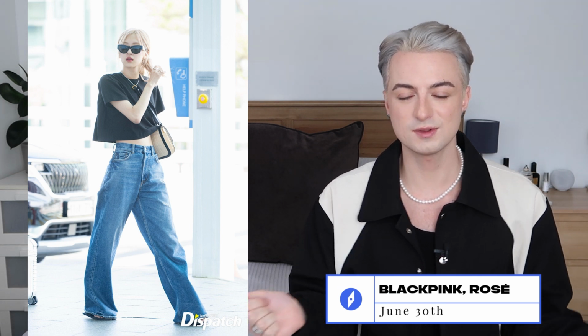9 wings. Rosé travelled on June 30th, I assume to London for, you know, Hyde Park. Ooh. I actually really like this look. It's so incredibly simple, but I think it's the actual cuts of the pieces that really make it. This cropped jersey t-shirt, you can see how boxy it is and how much it flares out from her waist, but then she's got these high-waisted wide leg jeans that snatch her in at the waist and then flare out, so it just really looks fantastic on her body proportions.